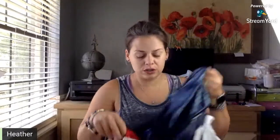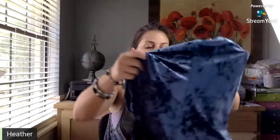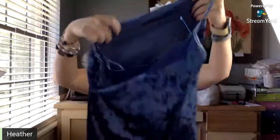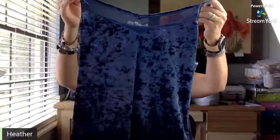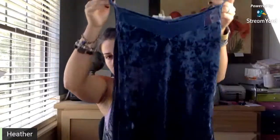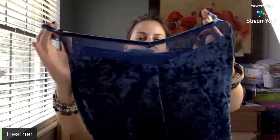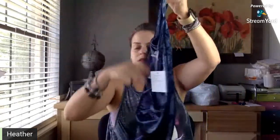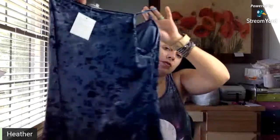I did get two shirts, three actually. The shirts are $3.25, I believe. This one has NWT tags, and it's called Liquid by Sioni. It's this crushed velvet, size small. It's got a cute little sheer panel there. It's called Blue Silver.